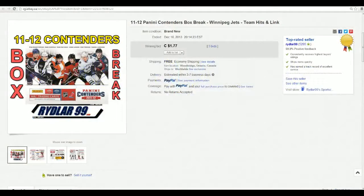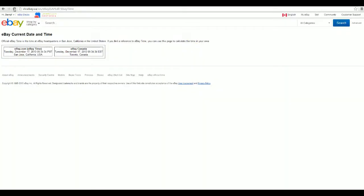This time we're doing a box of 11, 12 Panini Contenders, and last night on eBay, this is December the 16th, between the times of 7:45 and 8:15 Eastern Standard Time. Last team that was Winnipeg Jets, they ended at 8:14 p.m. Eastern Standard Time. Last check I had for eBay time right now is 9:51 a.m. Eastern Standard Time on the 17th. So we ripped the box right now, circulate the links shortly here. I think maybe one person's not paid up, but they're a regular, so no big deal.